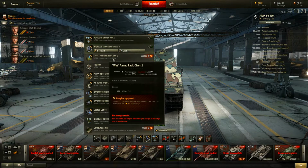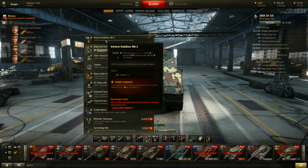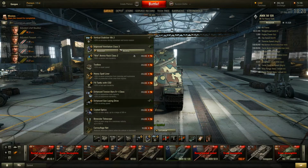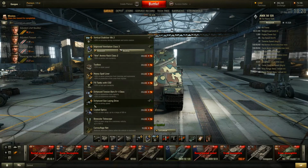I haven't really been ammo racked that much. Maybe a couple of times, so you might want to use that. But I quite like how I've set up in this. Better accuracy on the move and rotation of the turret. Better crew skills, better everything to do with the ventilation by 5%.